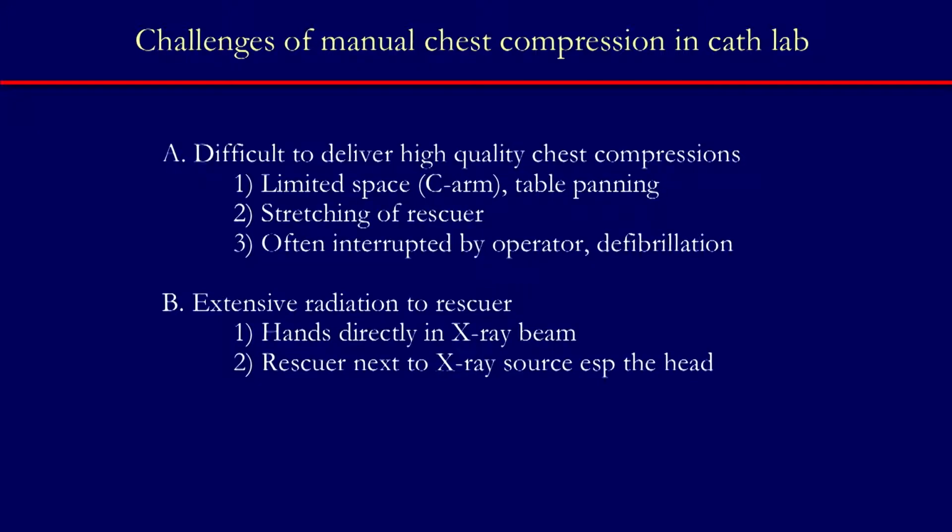So there are certain challenges of manual chest compression in the lab. It's very difficult to deliver very high quality chest compression. It's limited space. You cannot pan the table. Your hand is stretched for the rescuer, and it's often interrupted by the operator and the defibrillation. And for the rescuer itself, you have the hands directly in the X-ray beam, and the head, especially, is actually very close to it.